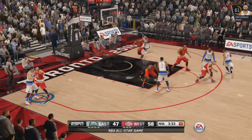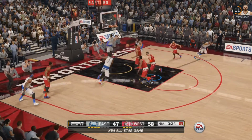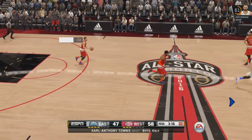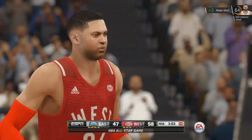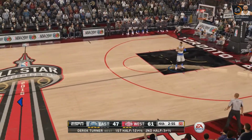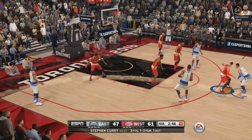Bosh. Excellent ball movement, great teamwork. Denied by Anthony Towns. And he has just been a defensive force in this game. Shot block after shot block after shot block. 36-43. Western All-Stars leading the East by a score of 61-47.